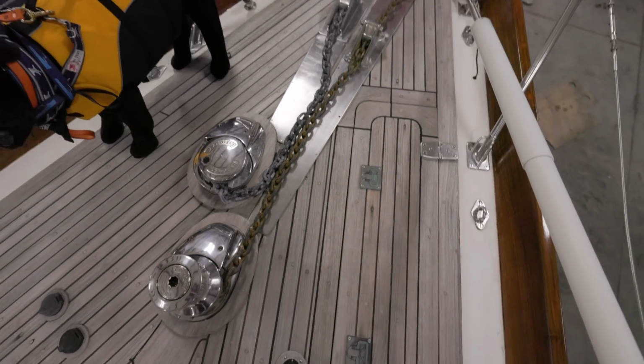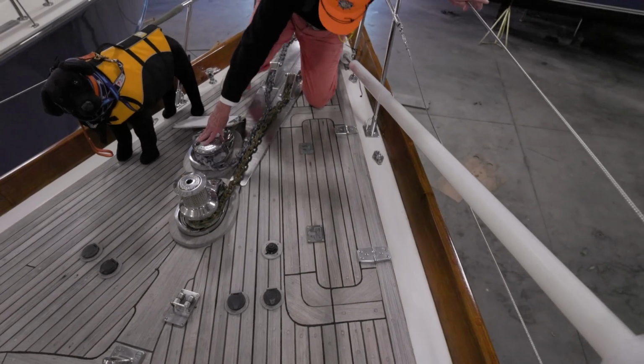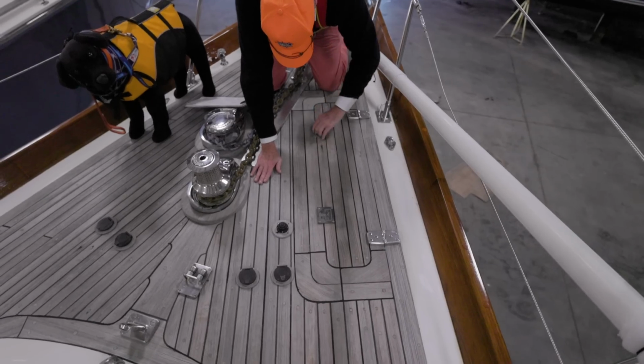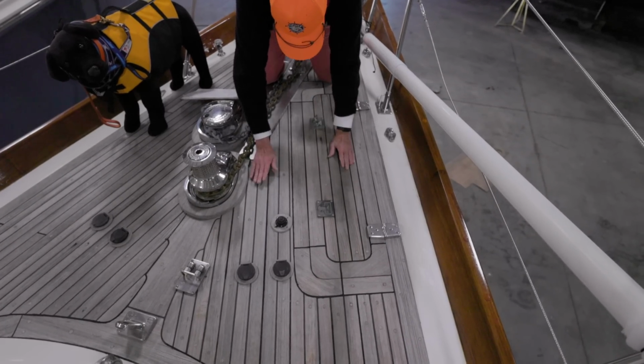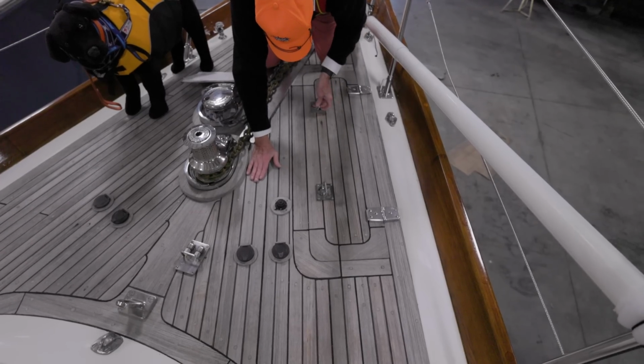Now, there's a locker here, which I just noticed. Let's take a look. What do we think is in here? Probably some anchor or fenders. Okay, possibly. We also saw something up here a couple times that surprised us. What was that? Shower? Propane?